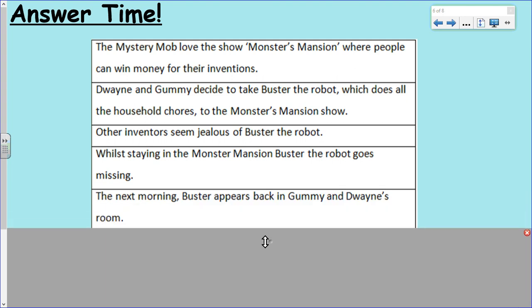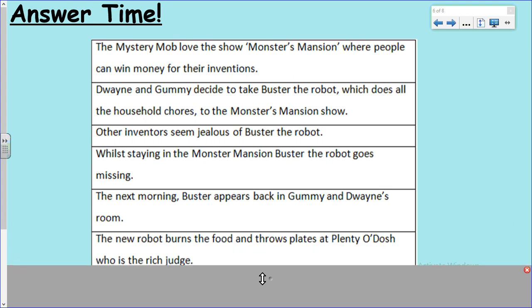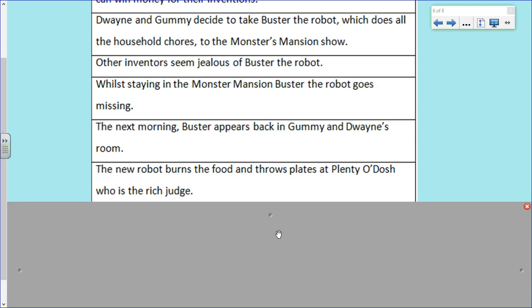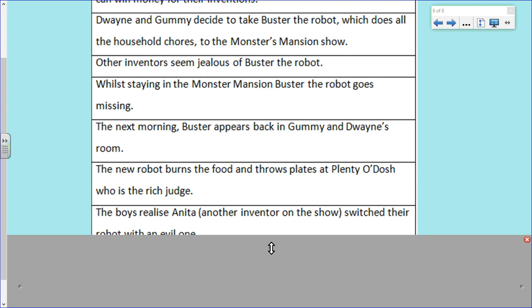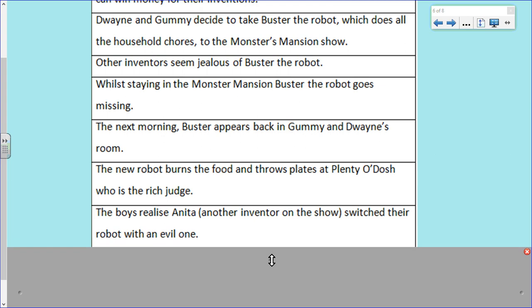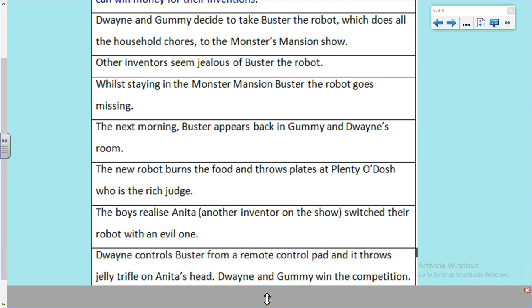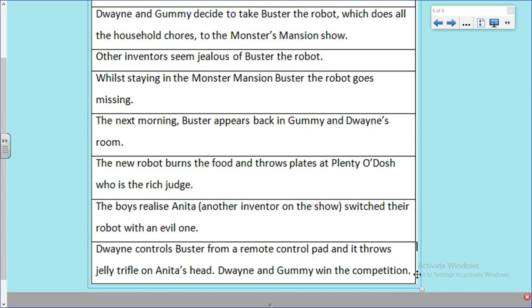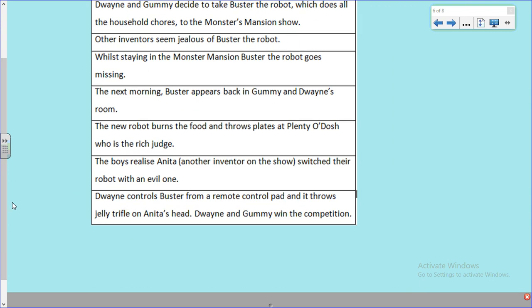5, the next morning, Buster appears back in Gummy and Dwayne's room. 6, the new robot burns the food and throws plates at Plenty O'Dosh, who is the rich judge. 7, the boys realize Anita, another inventor on the show, switched their robot with an evil one, which means the final main point is that Dwayne controls Buster from a remote control pad and it throws jelly trifle on Anita's head. Dwayne and Gummy win the competition. So those are the 8 summaries in the correct order.